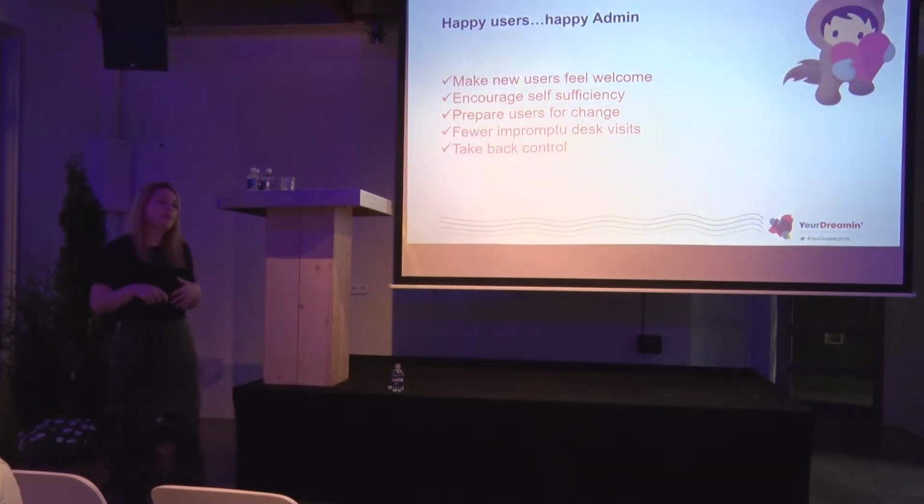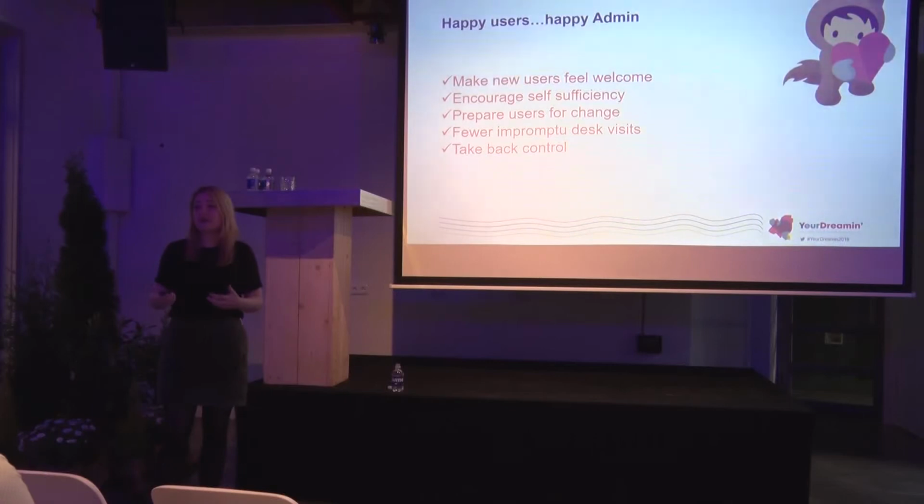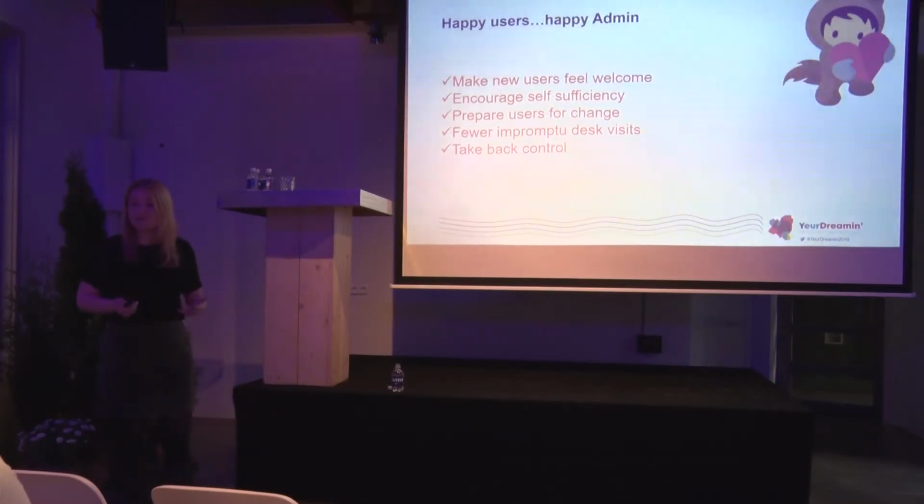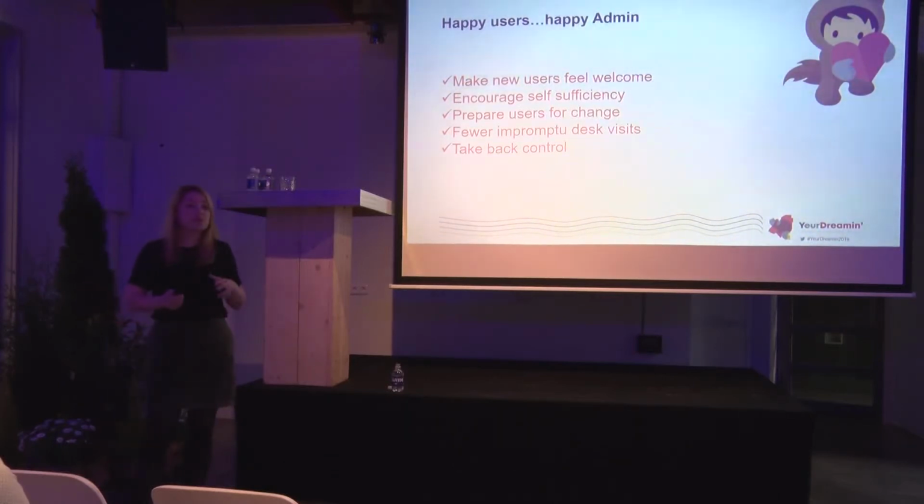We want to make our new users feel welcome because let's not forget that they might be coming from somewhere that already has CRM. It might be Salesforce, it might be another tool, but we know there's a lot of negativity around CRM, and we want to get off on the right foot with them, make a good impression. We want to encourage self-sufficiency and this concept of being quite self-serve. It's at their fingertips, they can go and find it themselves.